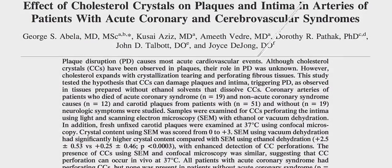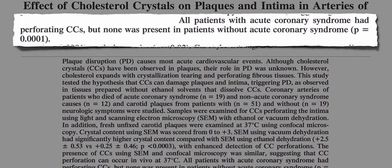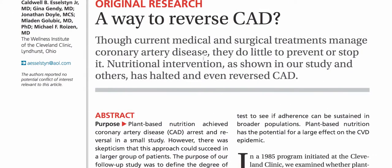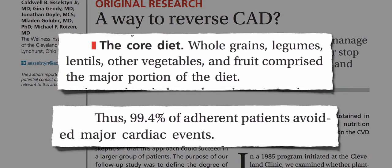All patients who died of acute heart attacks had perforating cholesterol crystals like this sticking out of their plaques, but no crystals were found perforating the arteries of people who had severe atherosclerosis but died first of other non-cardiac causes. This can explain why dramatically lowering cholesterol levels with diet or drugs can reduce the risk of fatal heart attack by pulling cholesterol out of the artery wall, decreasing the risk of crystallizing these cholesterol needles that may pop the plaque.